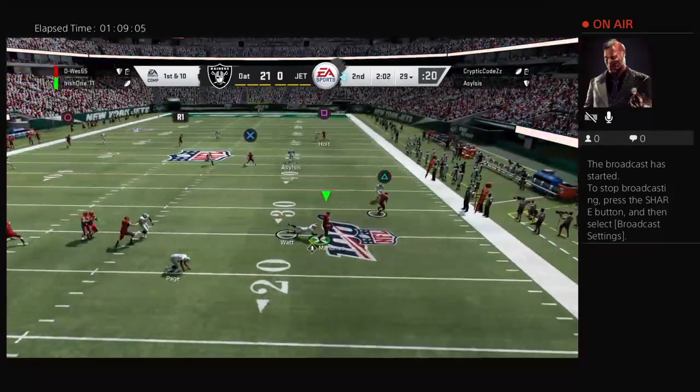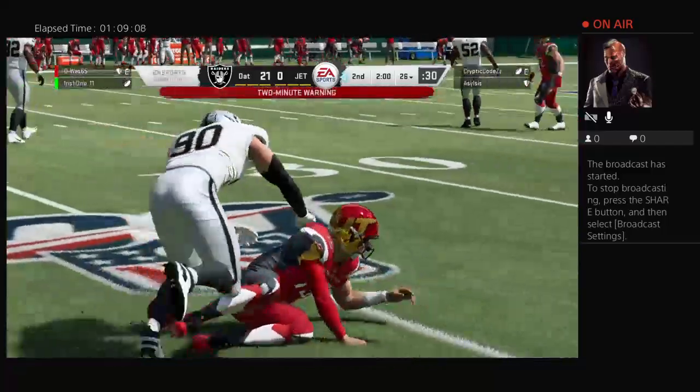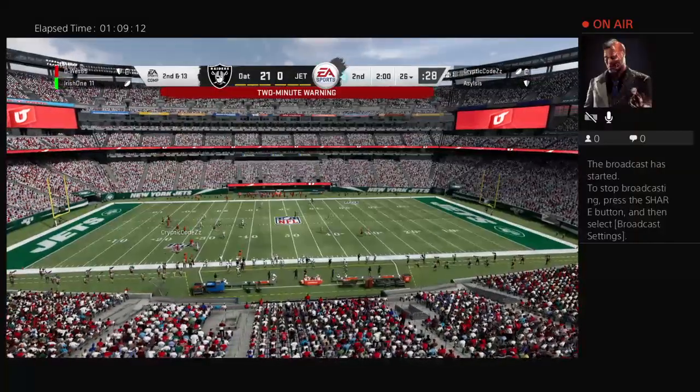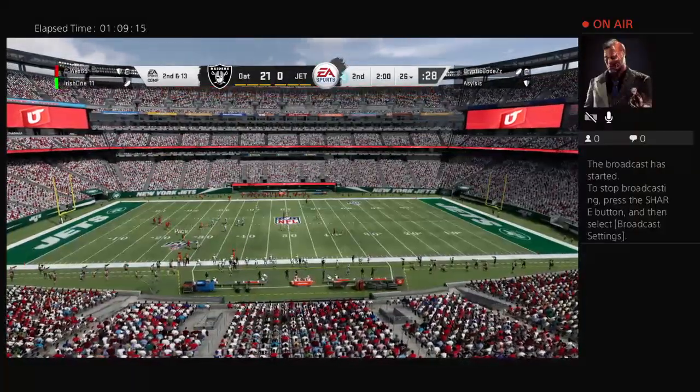Flush to his right. And he can't find a receiver, and he's brought down. T.J. Watt in there to take him down on what will take us to the 2-minute warning.